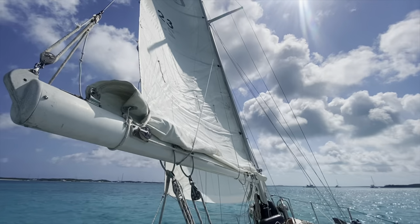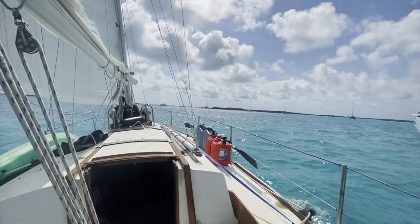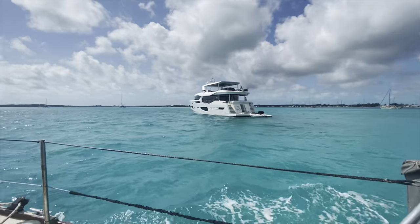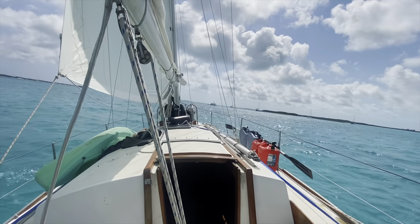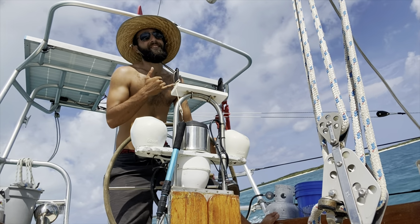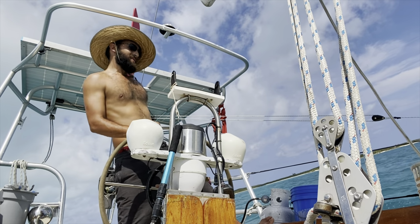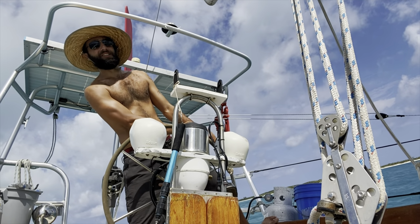There we go. We got a reef in the main. Full head sail is out. We are cruising along nicely. We're almost railing the water. It's close.